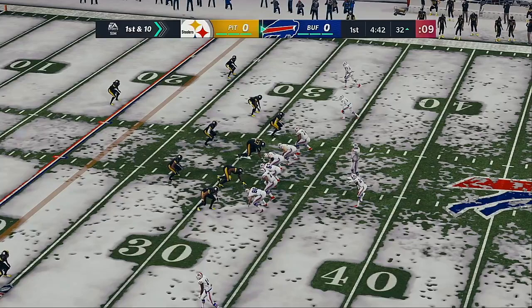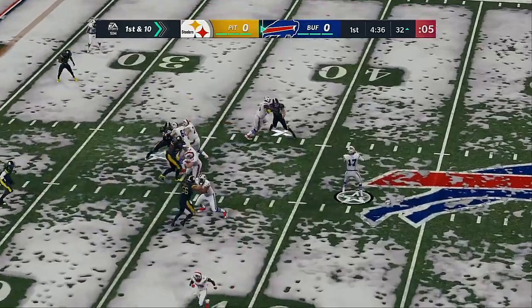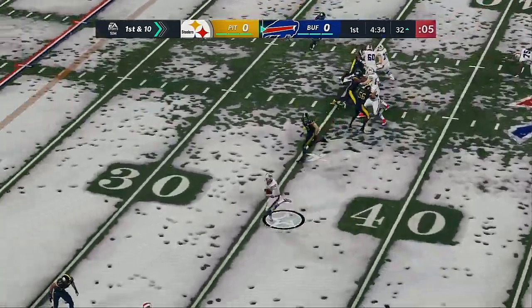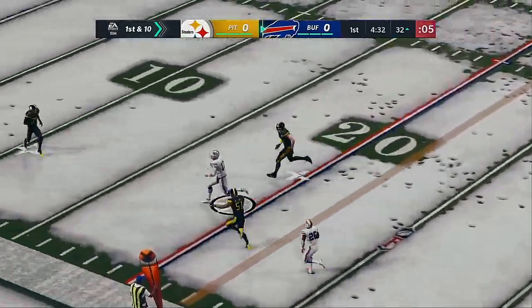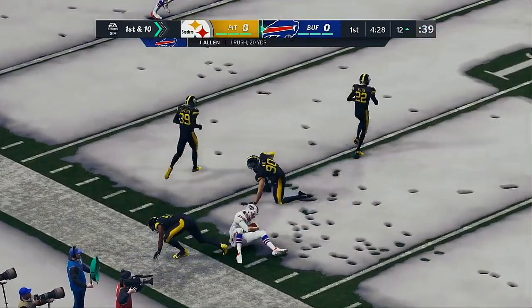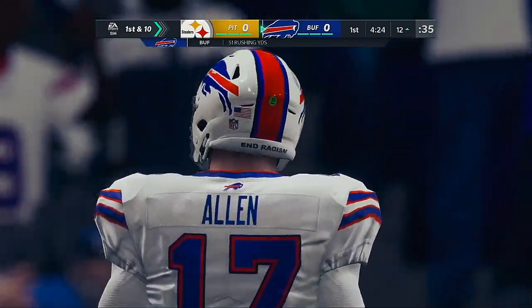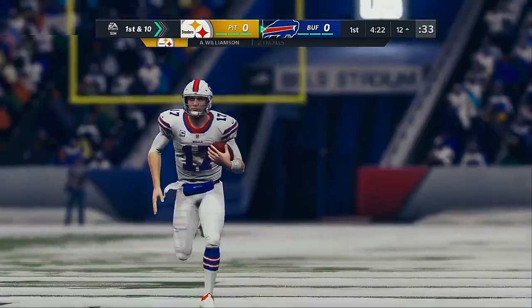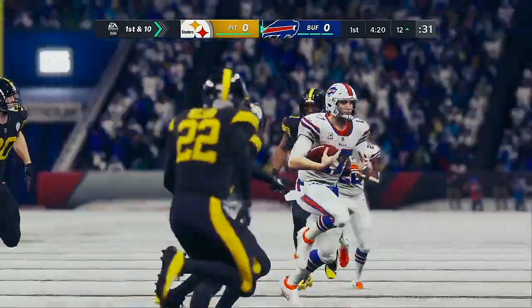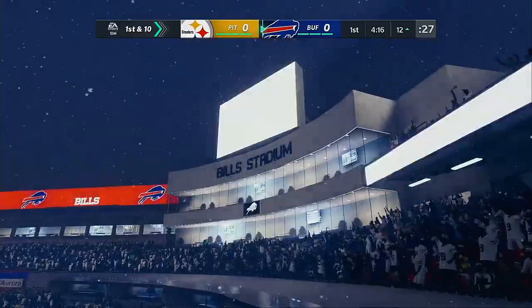From the 32 now, here's first and 10. From the gun, Allen rolling to his left. And he's going to keep it here. And he gets this one inside the 15, just a yard or two shy of the 10. That one a broken play, but it ends up being a good play. The scramble goes for 20. First down, first and 10 at the 12-yard line.